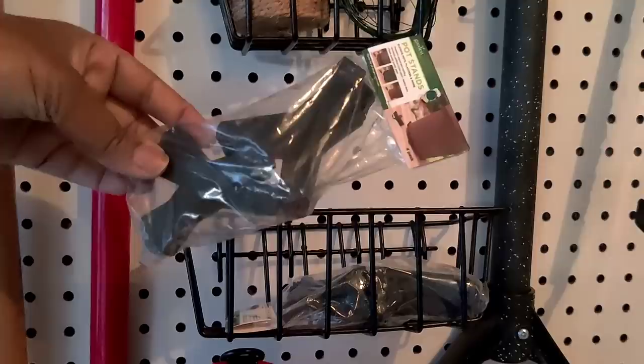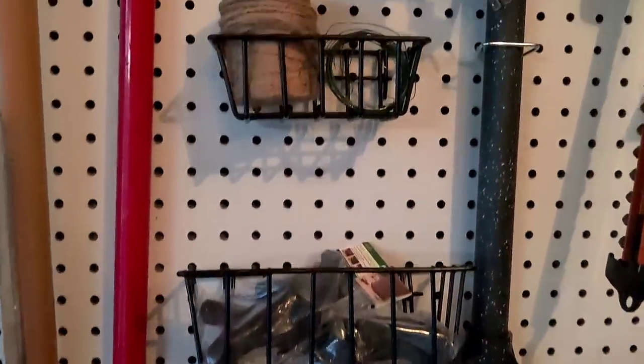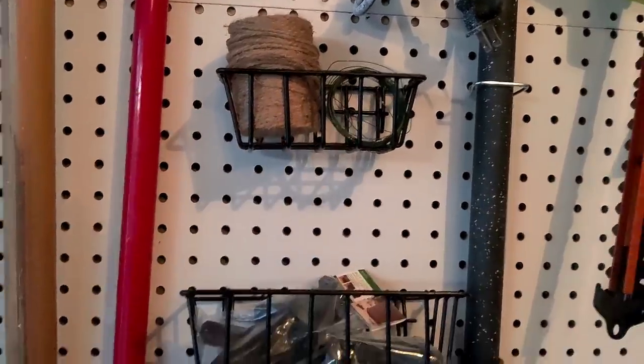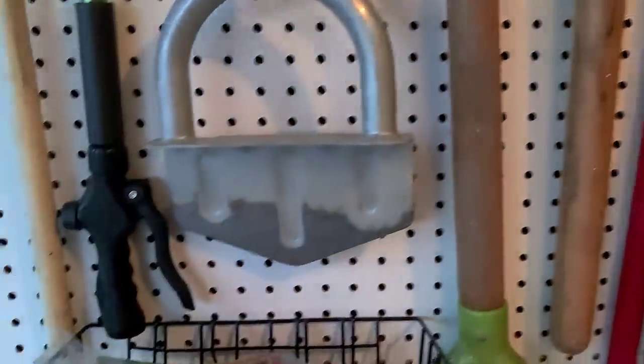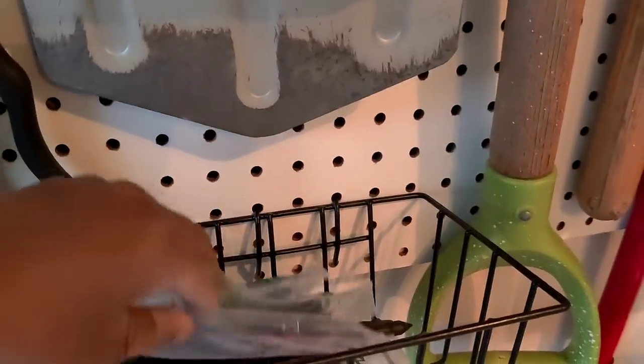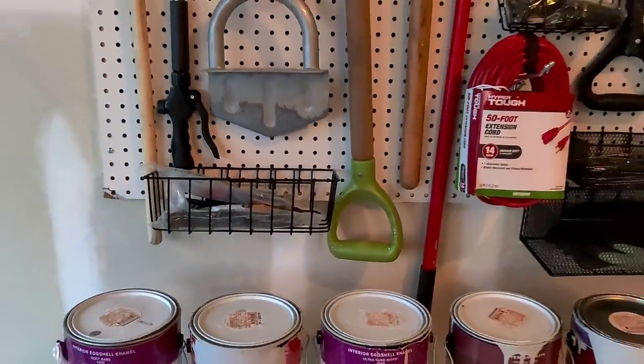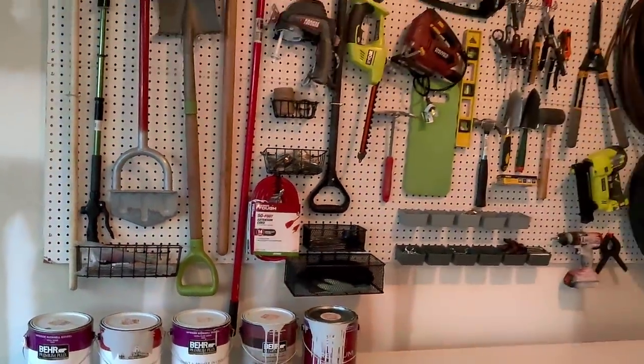These are actually pot feet or pot stands, I guess you can see, to raise the pots up off the ground so they don't stain my concrete. I've got all of my garden twines stored up here. And then down here in this one, I have just some random extra barb couplers that I haven't opened yet, some zip ties, and then some landscape fabric staple pegs in there. So that is the peg wall.